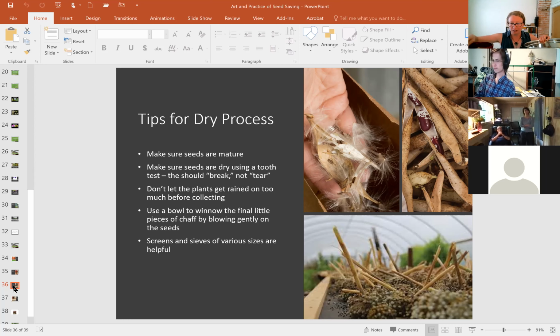Bowls of various sizes. You can also use a fan or your breath to blow the final chaff off of things. And the reason that you're trying to get the seeds clean like that, just seeds, is that the chaff is plant tissue that can have diseases, and it can also introduce moisture and microbes that could eat the seeds or compromise them while they are in storage. So you're trying to get just the seed in its perfect little seed suitcase without any of the other organic matter that they are all bound up in.